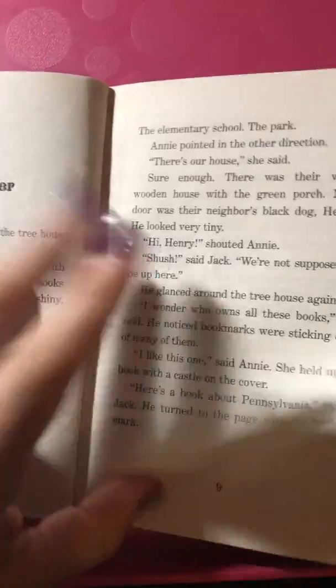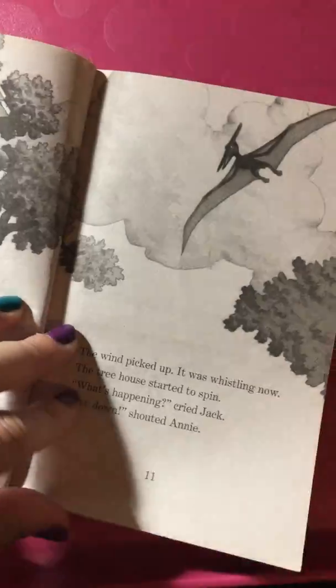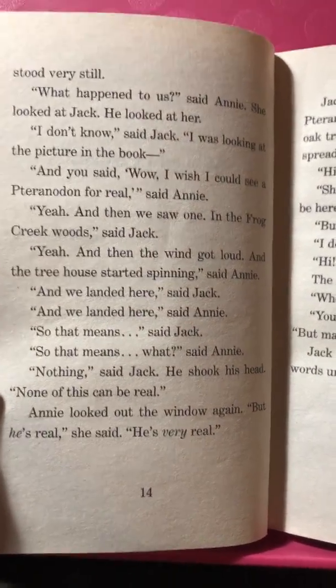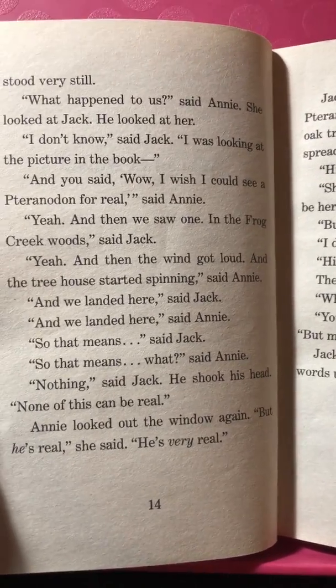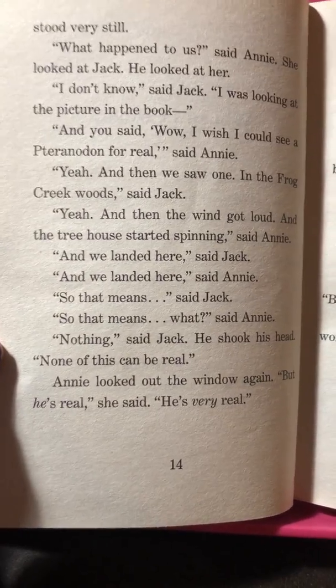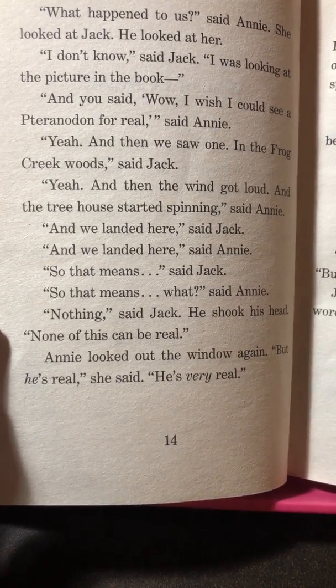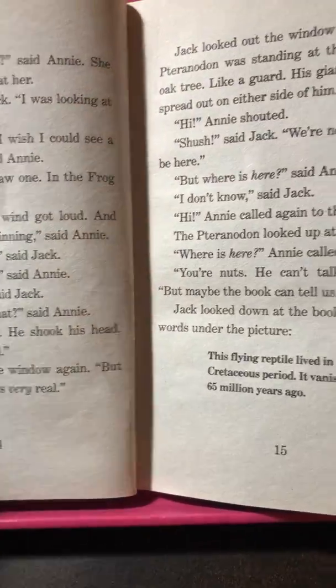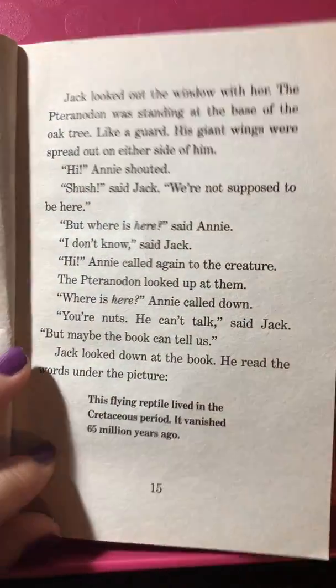That is 2 chapters. Okay, so what did we learn these 2 chapters? Right, so they got there. They wandered down the ladder. Where's chapter 3? Remember, I'm going to go back and look. Annie wasn't scared at all, right? She wandered down the ladder after they had talked to each other about what they remember happening. So they remembered Jack saying how he wished to see a real-life pterodon. They remember the wind got loud. They remember the tree house spinning, and then they landed, and then they looked out the window, and the picture from the book matched what they were looking at outside the window, which was 65 million years ago, right?